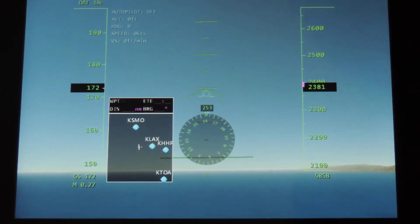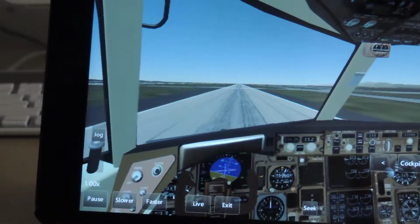Okay, that's it. Now I'm going to do cockpit view. There you go.